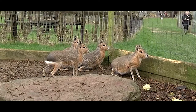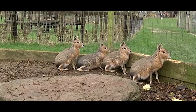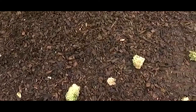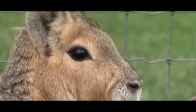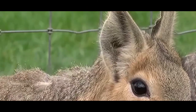Threats faced by the Patagonian Mara. Previously, the Patagonian Mara population could be found across a much larger region of South America, stretching from the Patagonia region of Argentina to the Tierra del Fuego region of Chile. A number of factors have contributed to its reduced habitat range. Most of these factors have primarily been caused by human activity.